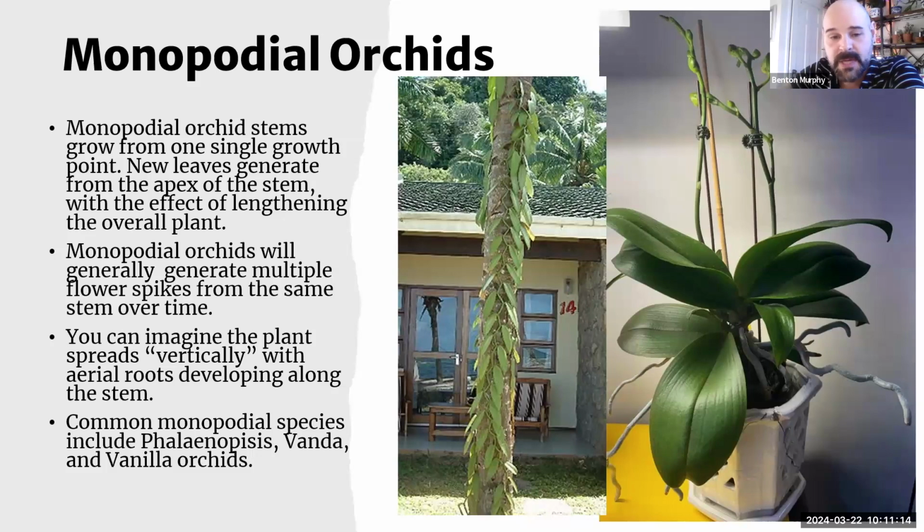You can see that the picture on the right here is a Phalaenopsis that's in my collection. Those gangly roots that are coming out the side, those are air roots, a very common feature in a lot of orchid species. Those are roots that have been modified to draw moisture from the air.